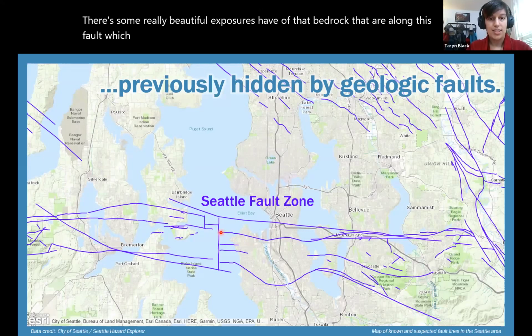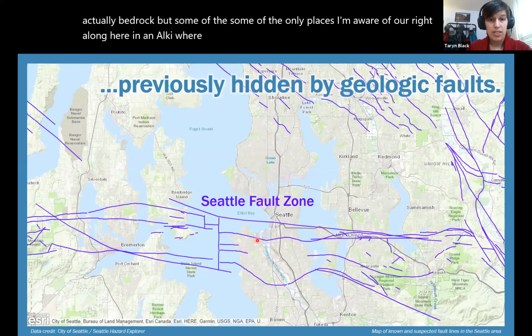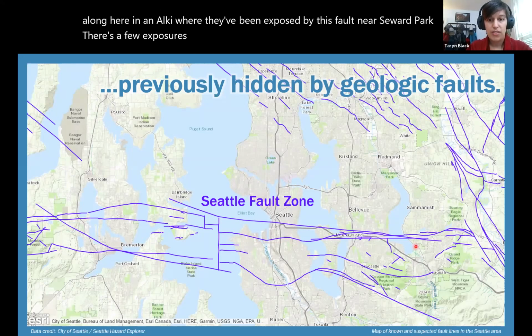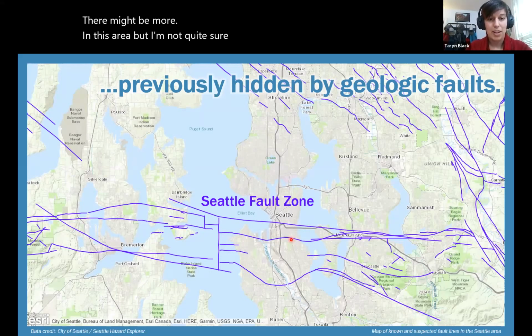There aren't very many places in Seattle where you can actually see bedrock, but some of the only places I'm aware of are right along here in Alki, where they've been exposed by this fault, and near Seward Park. There's a few exposures there, and then I believe there's a couple more out by Issaquah. There might be more in this area, but I'm not quite sure actually. It's probably buried by a lot of development at this point.